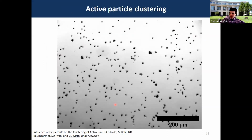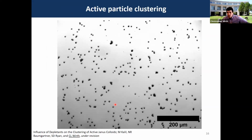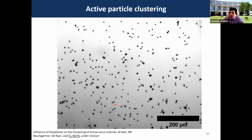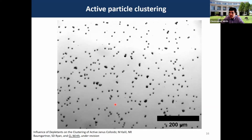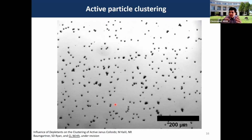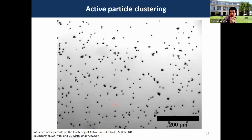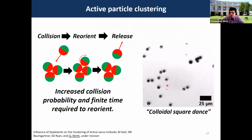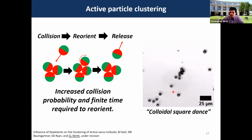Then we started to move on to ensembles. All of the experiments that I showed you up till now have been essentially infinite dilution, where we have particles that are not near neighbors, and we're simply measuring the nominal speed in response to depletants. But when you're utilizing these active systems, there's really a rich phase behavior that can arise when you put these particles into ensembles. If you put particles at low to moderate concentration, you'll start to see clusters form. And if you zoom in a little bit, you can see this dynamic behavior more closely.